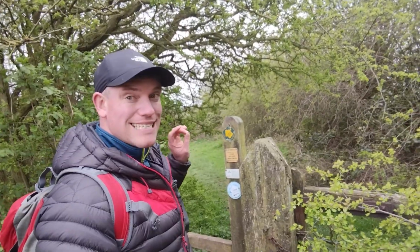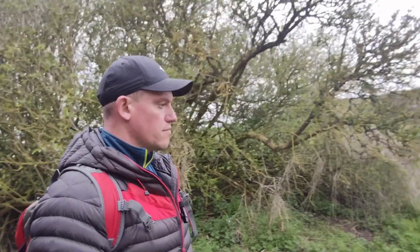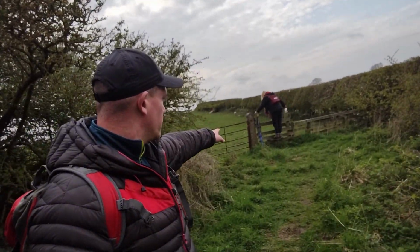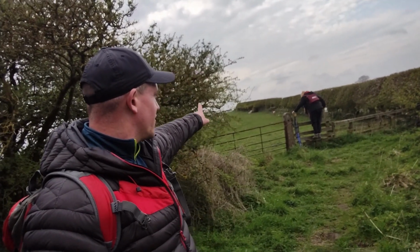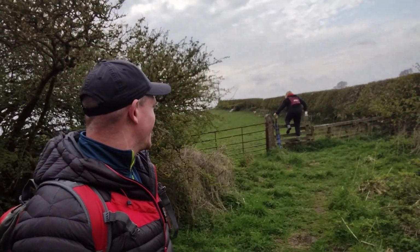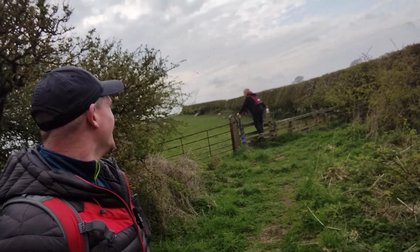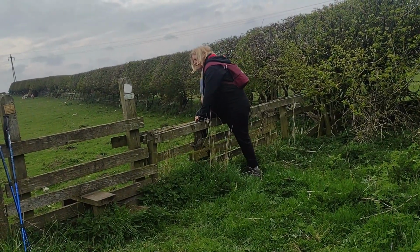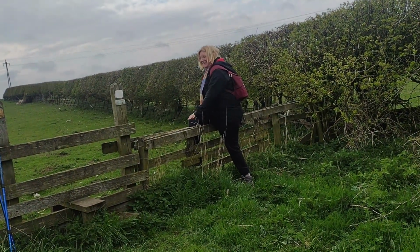Today I'm not going that way. We're going to head straight on. So we come through the arch, through the bushes, we're going straight on, over the stile, and then continue on. Mum's going to take half an hour to get over the stile. If she can't go over the stile, this is how you get over the fence. Go on then, show them how it's done.